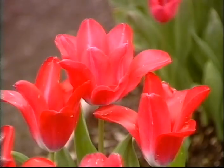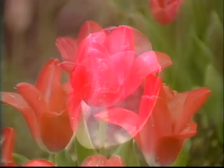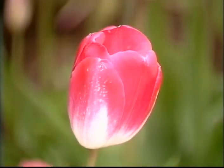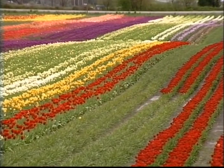Okay. What about cutting after they bloom? Should the flowers be removed? It's best if the flowers can be topped before the petals fall, because that way the energy production goes to the bulb and not into the seed.